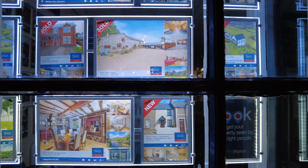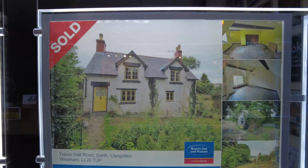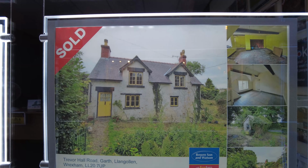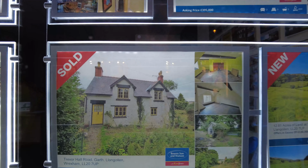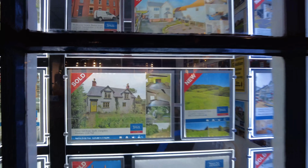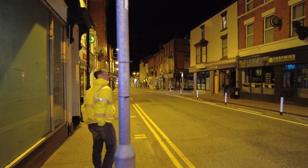Nice, some of these houses. Win the lottery, be alright. That's nice, I like that one. Lights flickering like hell. 125 to 150 grand auction price guide value. You could do a lot with that. Pretty. Yeah. Hello. Oh yeah, but for that amount of money though, you could spend 100 grand and you'd be all right.